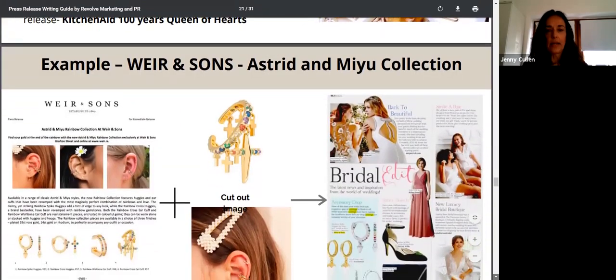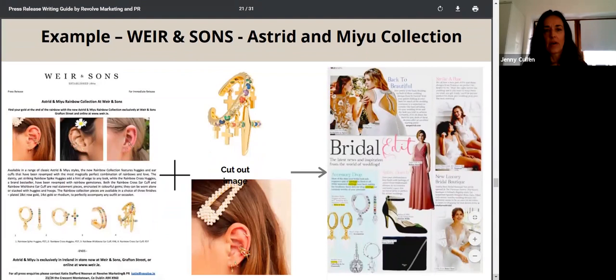Just an example here of further releases and cutouts. This we thought would be really interesting. It's Weir & Sons, our client, and Astrid & Neo, which is a collection under the umbrella of Weir's. This is a press release we pulled together announcing the Astrid & Neo Rainbow collection at Weir & Sons. On the left-hand side is the heading, press release for immediate release, Weir's logo, and three nice images. Those images would not be high res in that particular document. They would always be high res, but attached.